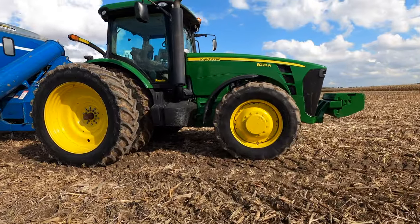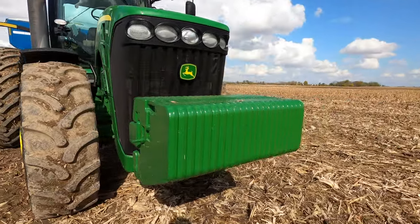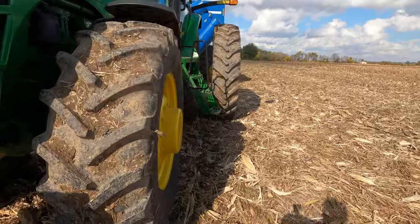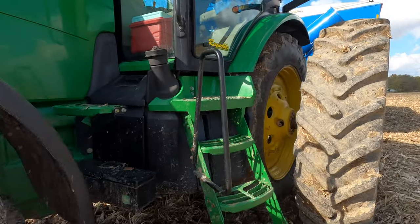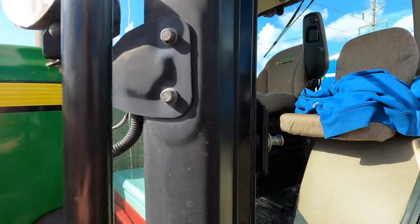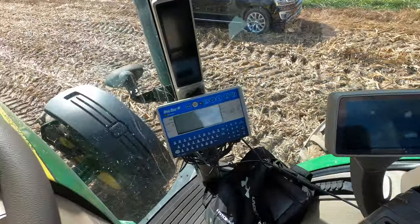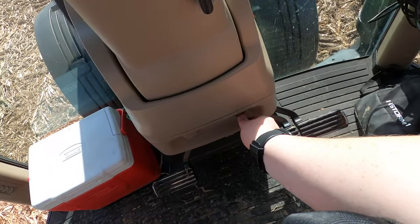Okay. So he should have fixed the hydraulic. Also, our fuel gauge was kind of messed up. When I was driving, it was almost full. When I was stopped, it was almost empty. So, yeah. But let's get back to work.